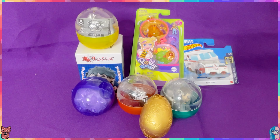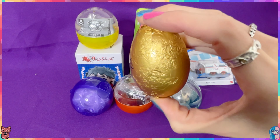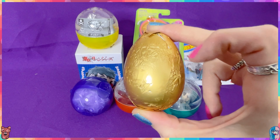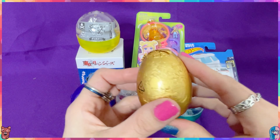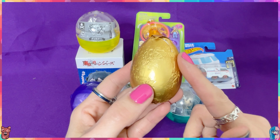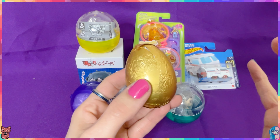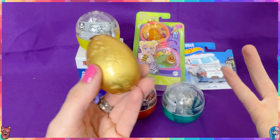First, we're gonna look at the one thing that I am the most curious about, and that is this golden egg, because yes, I found a golden egg and it's Easter, or it's almost Easter. What better way to celebrate Easter than opening a golden egg? So this is a food item. It has chocolate and it has an item in there. So let's have a look.